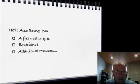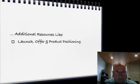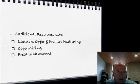And of course, he'll bring additional resources like product positioning. Vital. No doubt you know about product positioning, but what about launch positioning and offer positioning? And then there's copywriting. There's a lot of copywriting in any launch. And then pre-launch content. Again, are you going to be doing video or online workshops and teleseminars and webinars? Or how do you think that all should be sequenced and put together? This is where your product launch manager comes into play.